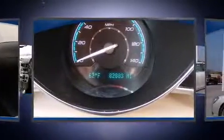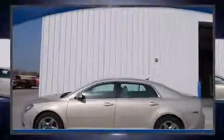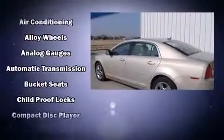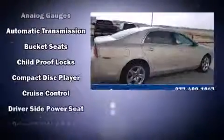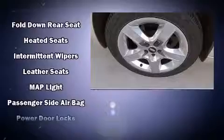Chevrolet ensures the safety and security of its passengers with equipment such as dual front impact airbags, front side impact airbags, traction control, and four-wheel disc brakes with ABS. This car was designed with safety in mind, allowing you to drive with even greater assurance.